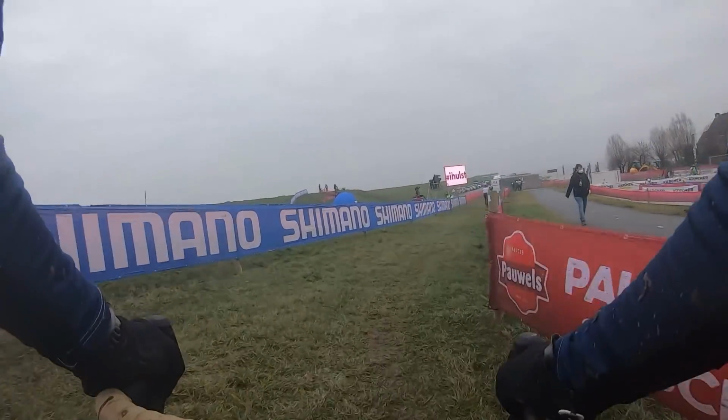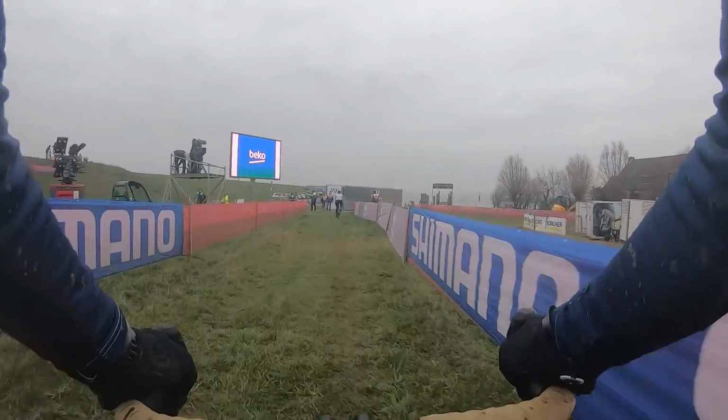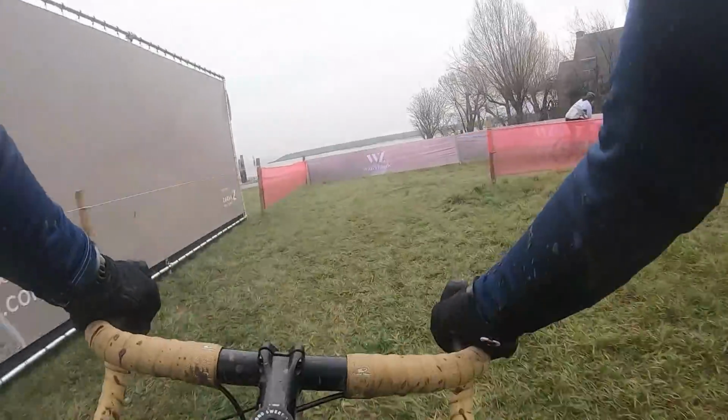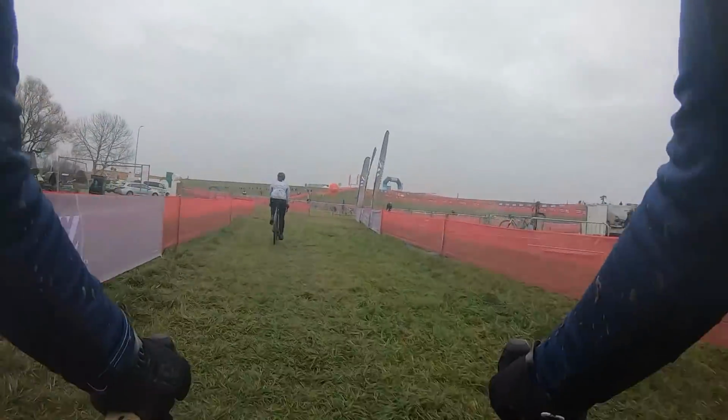Again, pretty big headwind. You can see the flags moving, but I was never really with anyone to take advantage of drafting or anything. But don't be alarmed. I may have provided draft myself. You won't be surprised if you actually know me.